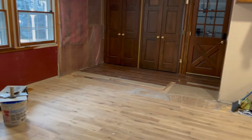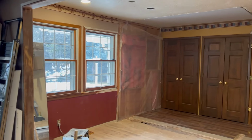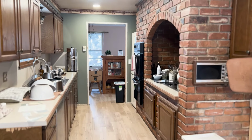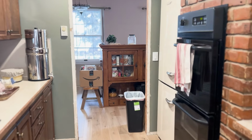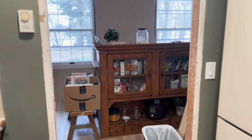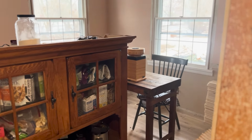So we still need to finish the flooring since we had to stop until we got that wall done, but that's the progress on the dining room. Kitchen is phase 2 of the remodel, so I'm just trying to keep that functional as can be, and we'll tackle that when the rest of the house is done.